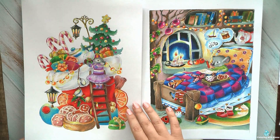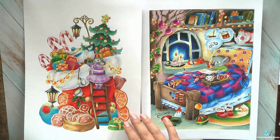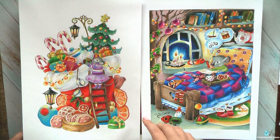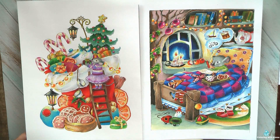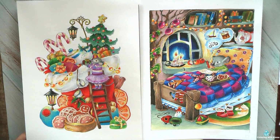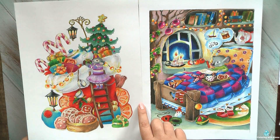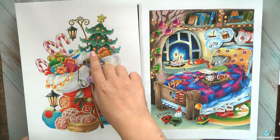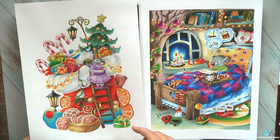Here I decided that the image is so detailed that I honestly don't want to add any background. It was really interesting to do all the details, and probably that's why I love Tatiana Bagema's books, because they have so many details on the pictures. I do enjoy coloring these cookies, and I love how I colored this teapot.